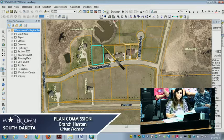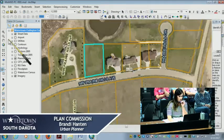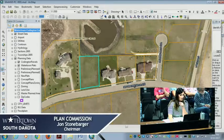So Brandy, before this, the proposed right-of-way was right where your arrow was. Here, I can turn on the plats. Oh, it doesn't even show it there. I believe just to the west of the house is where it was going to go, and then it would have to go around that pond. And now it's more of a straight shot, straight north?